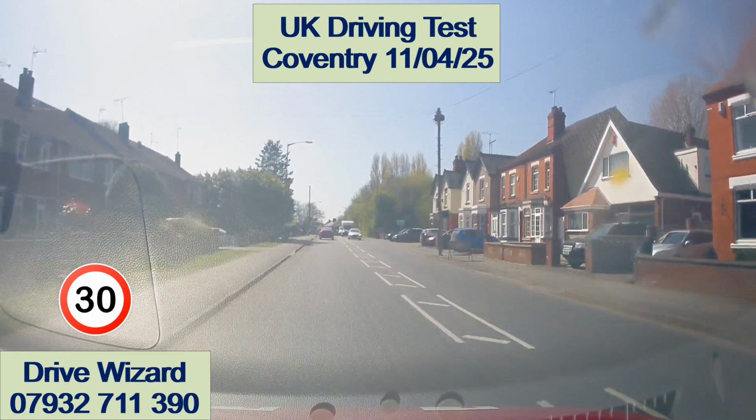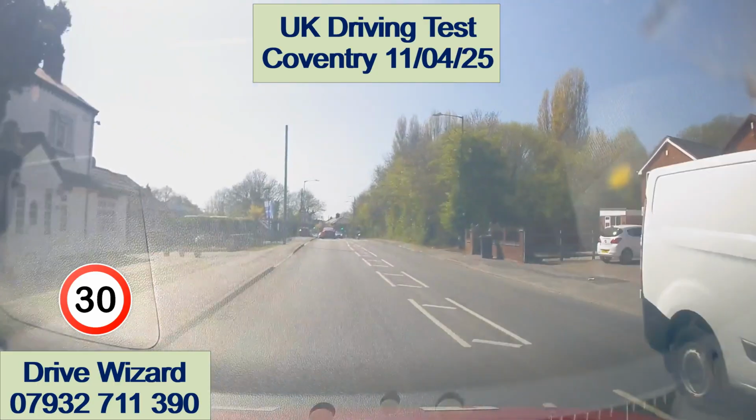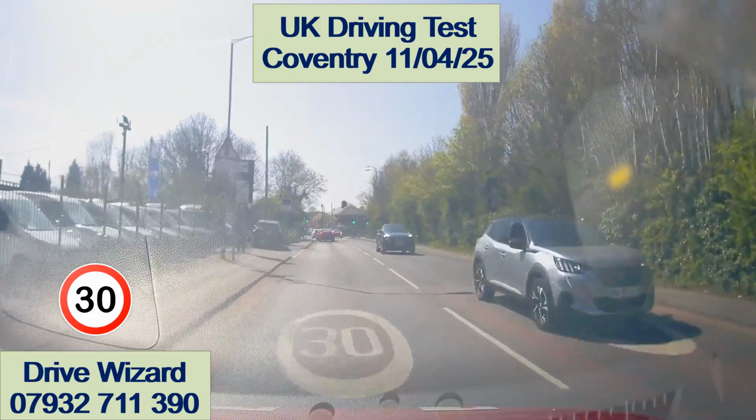And then once you do get moving, you've got to get going. You've got to try and get up to the speed of the road, and that's exactly what he's doing there. After 300 yards, turn right, then turn left.